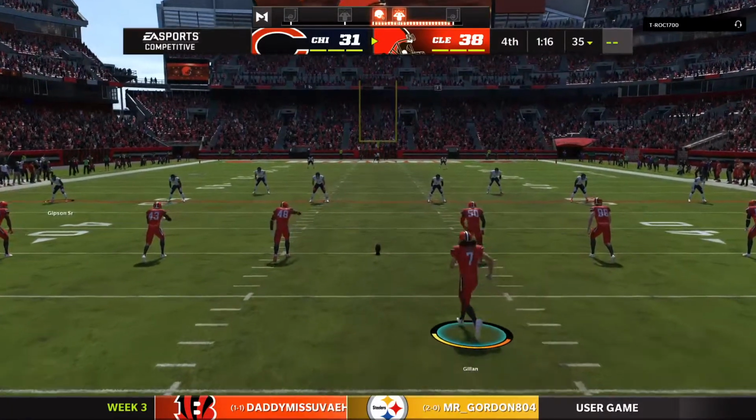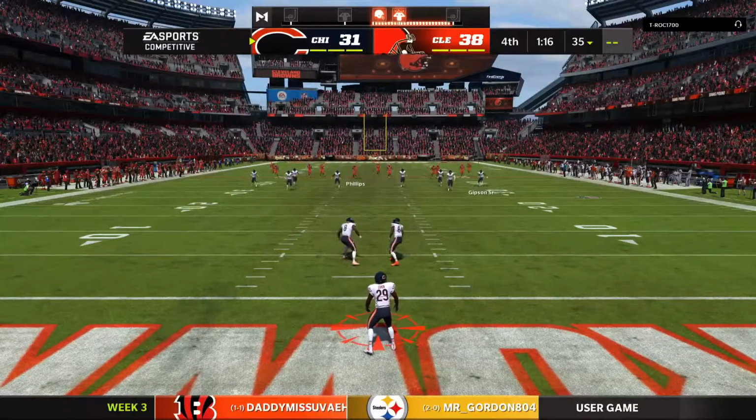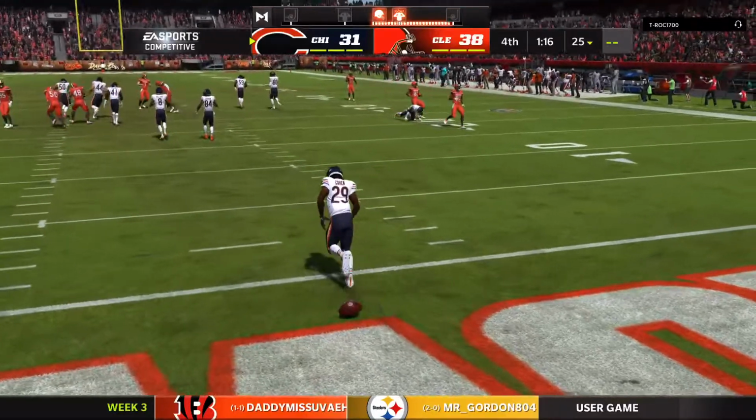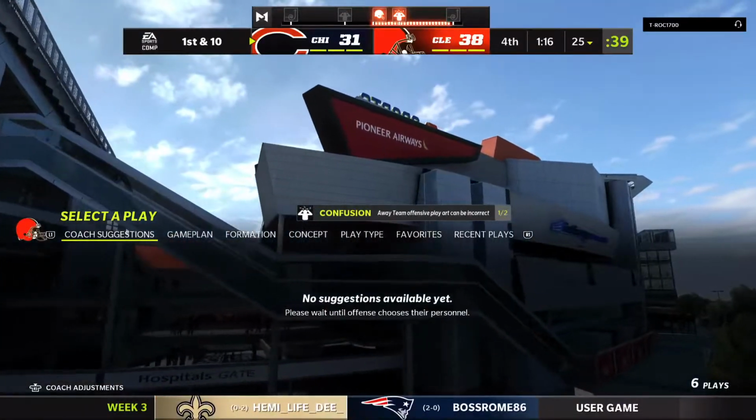The Browns kicking team out there now as they'll send this one away. From a yard or two deep, here comes a return. And he'll just sit on this one as their drive will start at the 25.